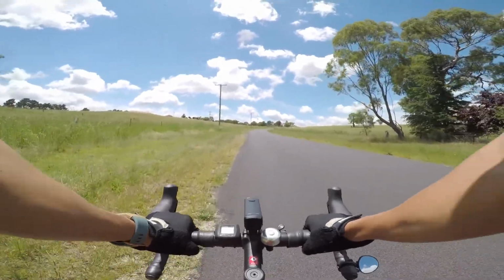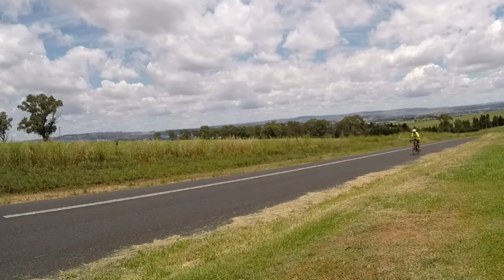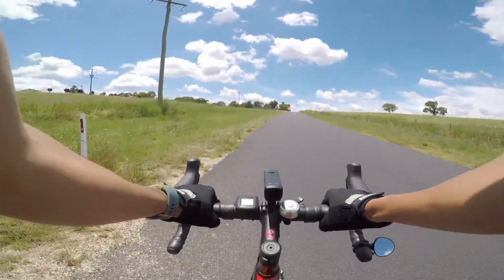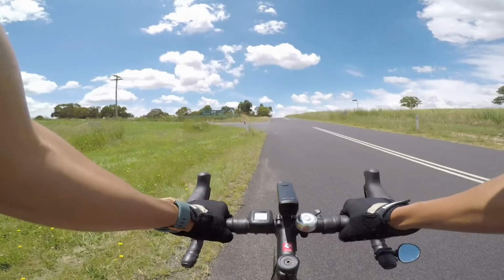So one, it's a monitor of my progress, and two, it's just practicing doing climb after climb after climb, just an uphill section. And it's a nice scenic location, like you've seen in the video. And I'm going to go back to this every so often and just see how I go.